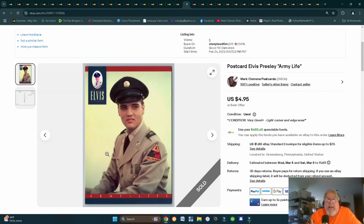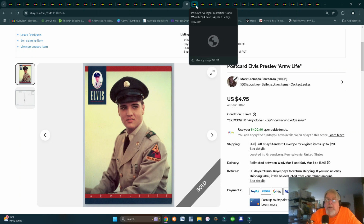1994 is the date of the card itself. But there's a view of Elvis when he was in the Army, and it says Army Life at the bottom. That one was listed for $4.95, and I took an offer of $4.